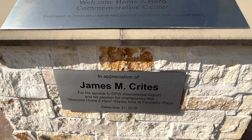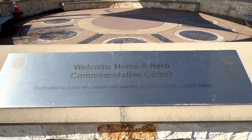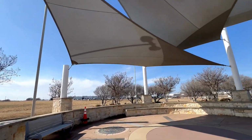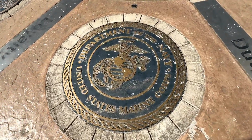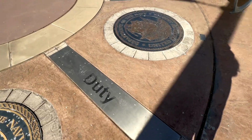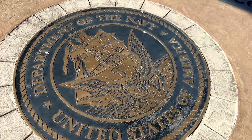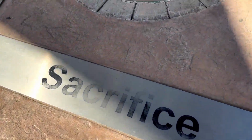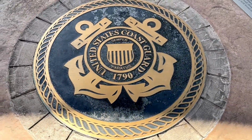Welcome Home a Hero. I read online that this monument was not just to honor military troops, but it was also established to commemorate the volunteers who greet soldiers, and that's the name of the program, the Welcome Home a Hero Volunteer Program. I personally had never heard of this program, but I think it sounds wonderful, and I'm going to look into it more. As you can see, this display was beautifully created, and I think it is worth anyone's time to stop by and see it for yourself.